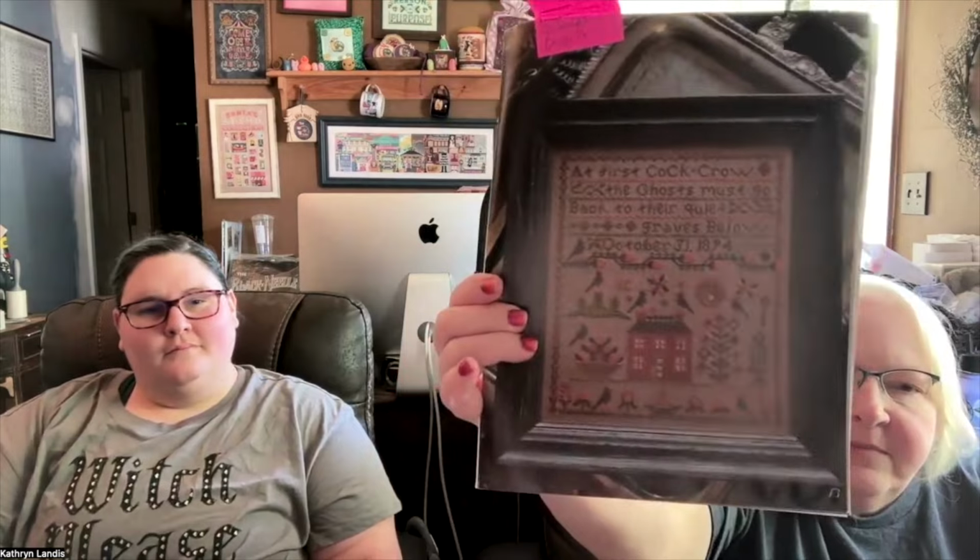So the next one is something with an acorn. Now, I have several projects in here that have acorns. Yeah, an acorn was really hard for me to find in the things that I had pulled. And I have all sorts, so it's really funny. But this one is At First Cock's Crow by Blackbird Designs. This is in the Sisters book. It may have been released as a separate chart also.